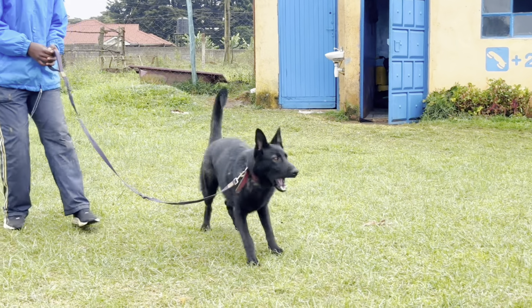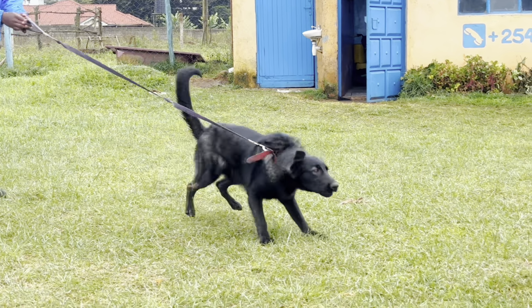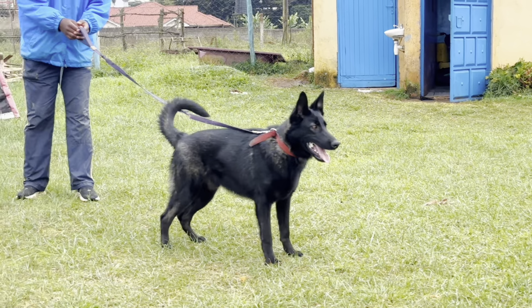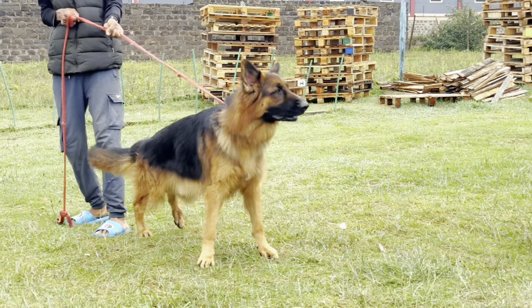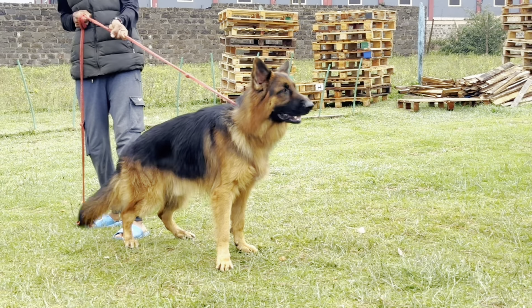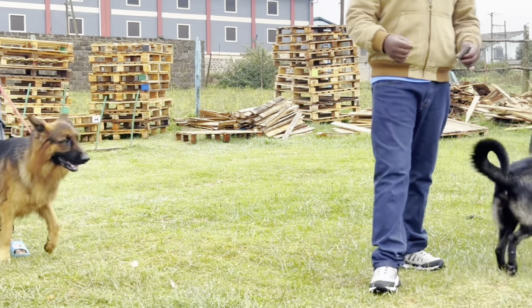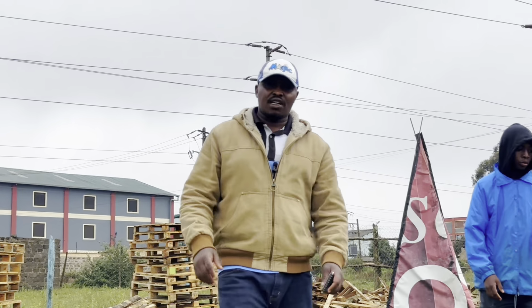So another problem with the German Shepherd is that they have aggression. And considering that these dogs were bred to guard, they tend to be very aloof with strangers. So you expect aggression from most of these dogs. And that's one of the downsides of a German Shepherd.